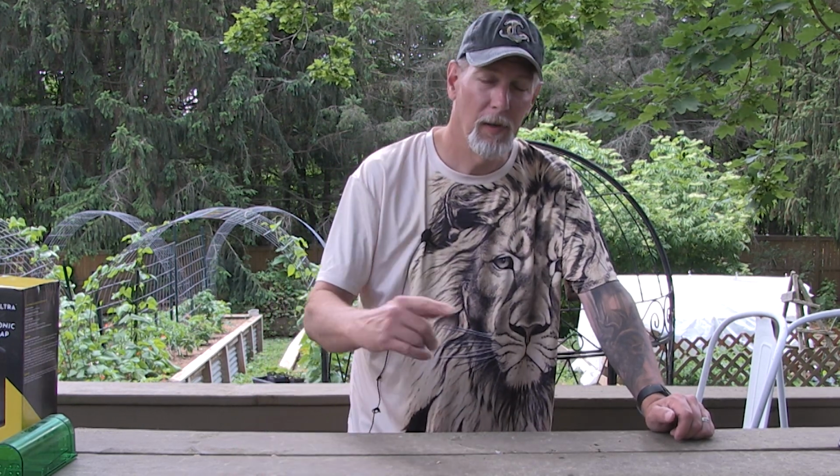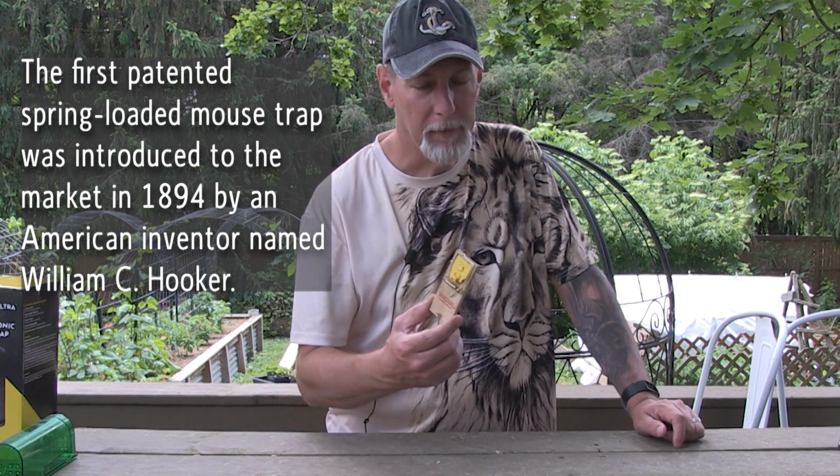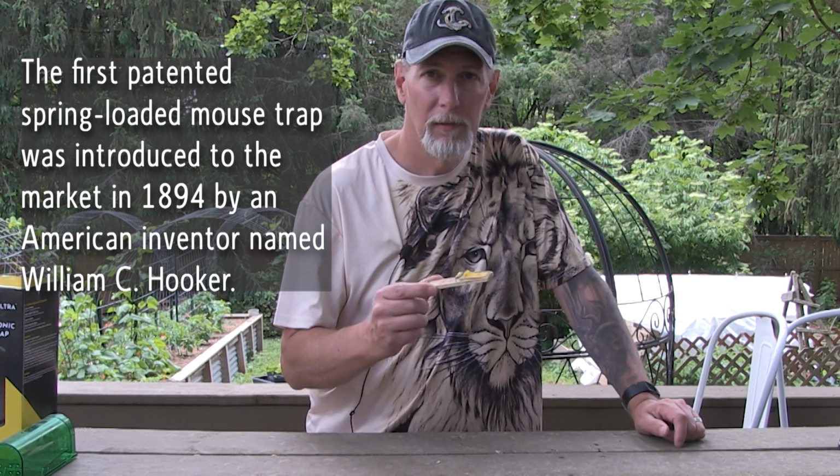So today we're going to go over 3 different types of mouse traps and the pros and cons on each one. So let's start with the old standard, the old snap trap that we've been using, probably since the 40s or 50s or whenever these things came out, probably even before that. But they're effective, they work. Let's go over first the pros and then the cons.